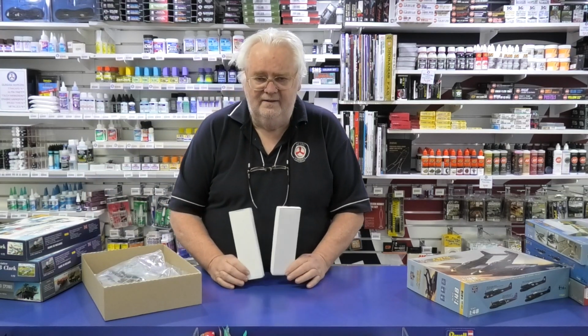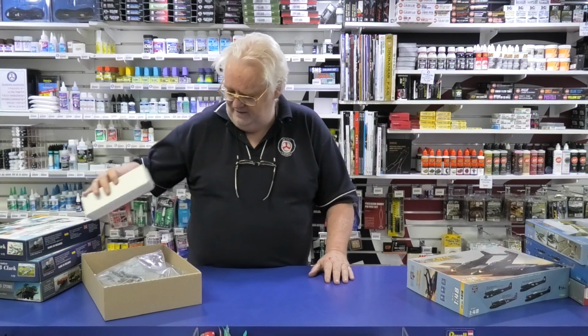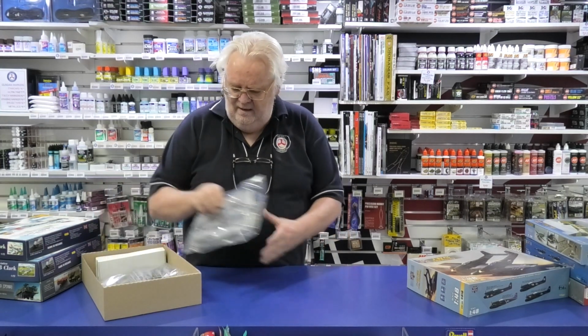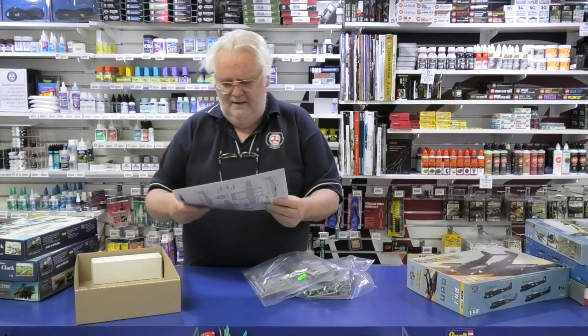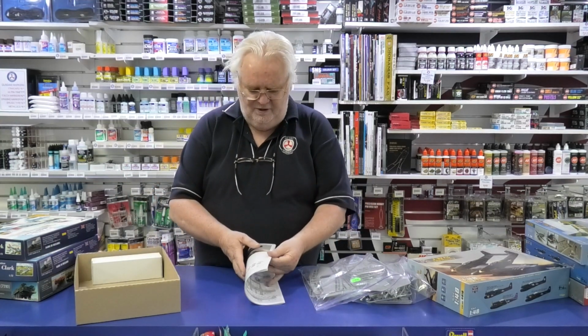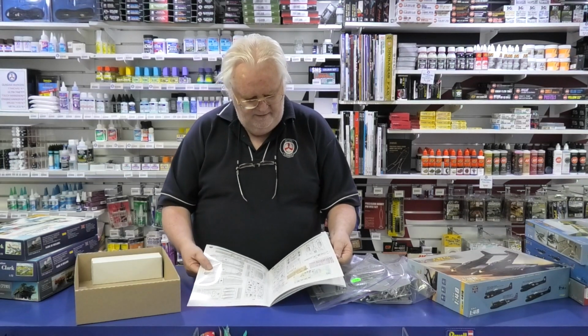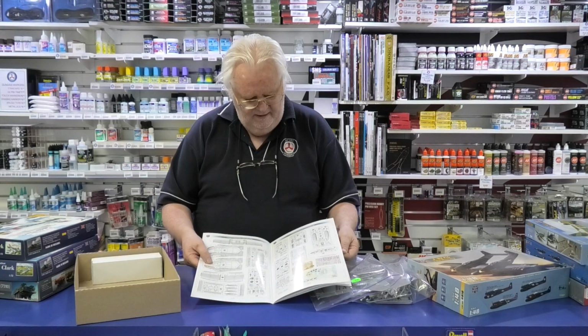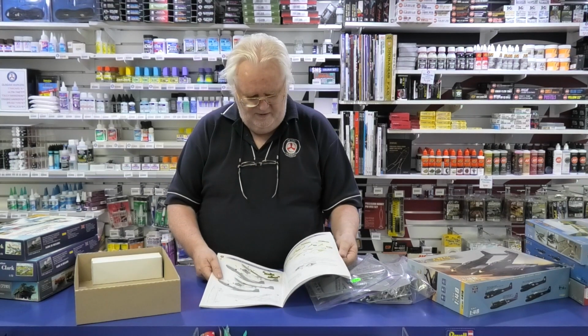There's 2 boxes in there. Do not throw them out. That's where your canopies are, and there is 1 set of canopies in each, so don't think there's extra canopies or whatever. The instructions are the usual ModelSvit sort of instructions, all nicely detailed, very simple to follow. There's etched metal in there as well, and all sorts of things.